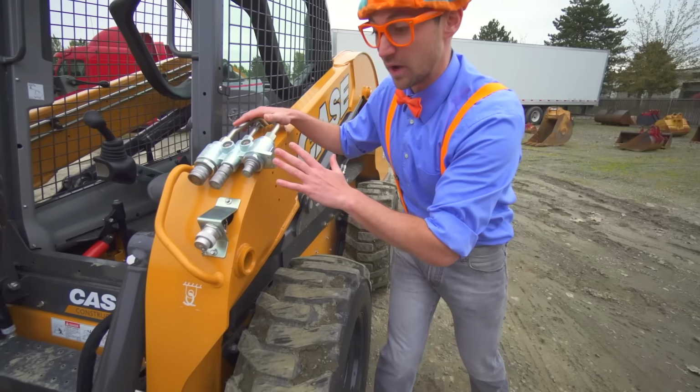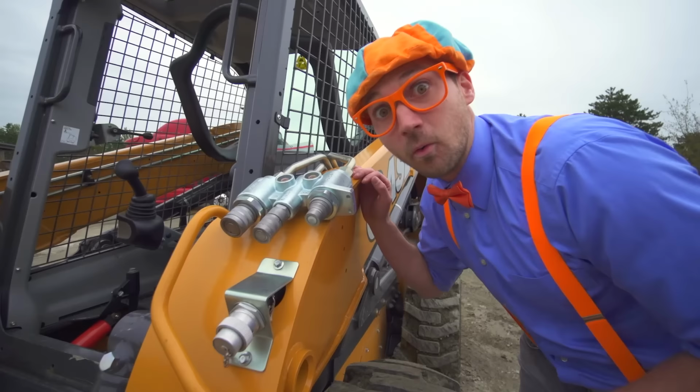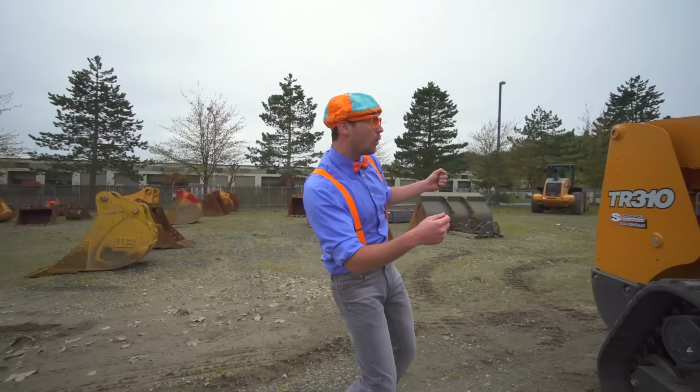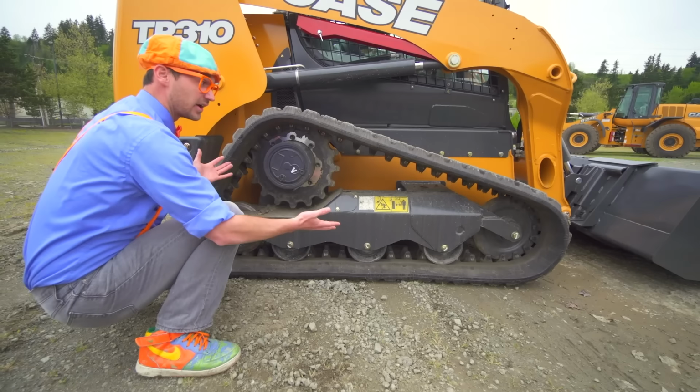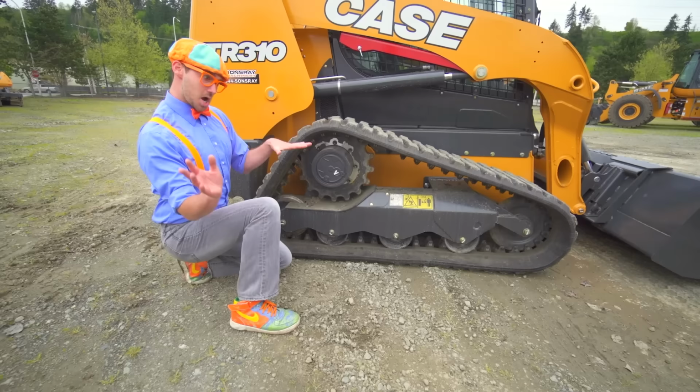Whoa, wow. So shiny! Ooh, look! Wow, this right here? Yeah, it's not a skid steer. No, this is a compact track loader. And the reason why they call it that is because right here, these are tracks. They're not wheels and tires. These tracks are really good to go over mud and dirt, and you won't get stuck.